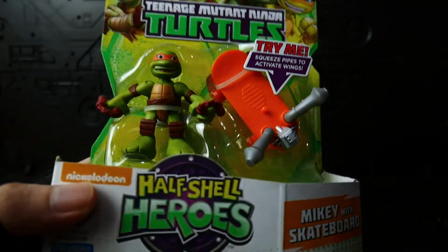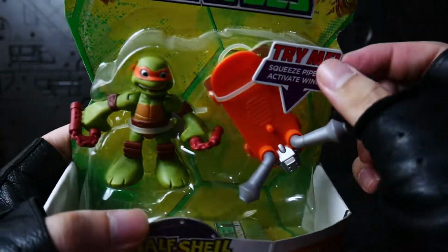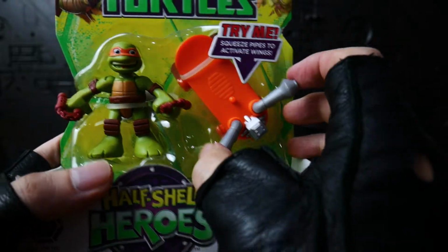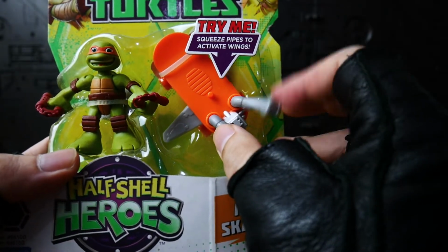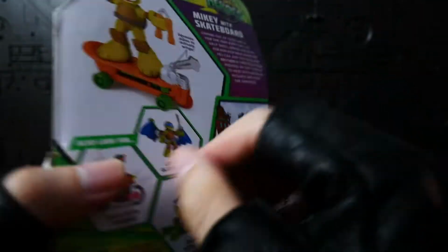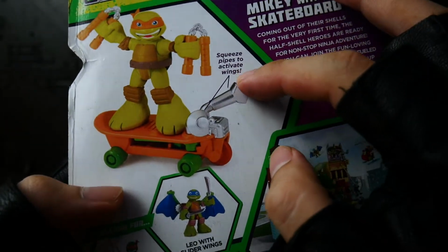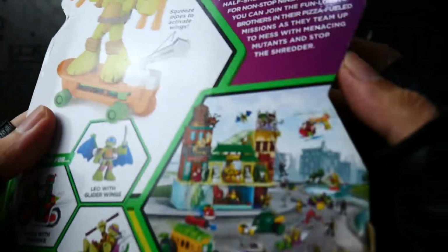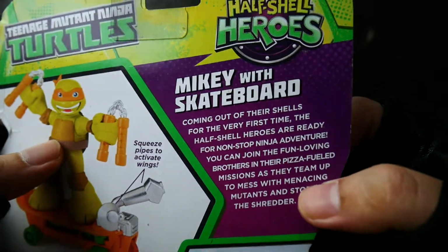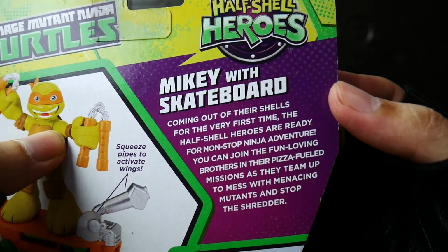Next we have Michelangelo, but they call him Mikey here. Mikey with Skateboard, still same open. This one had a bit more instruction at the front. Try me, squeeze pipes to activate wings. Oh, alright, so you have two independent set of wings. Right, cool, spring loaded. Spring action. Right, so squeeze pipe to activate wings, and several blah blah blah. Okay, here we have a bit of description. You can pause now if you want to read this description.